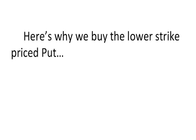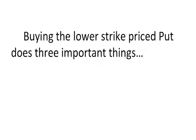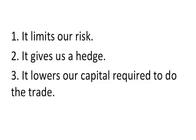That's a good question, and here's why we buy the lower strike price put. Buying the lower strike price put does three important things for us, okay? First thing, it limits our risk, because we're only risking the difference in strike prices, what we put up to do the trade, whereas with a naked put you have much more downside risk. Number two, it gives us a hedge, and that hedge is where we can stay long the long side of this trade if, in the unlikely event, the stock goes against us.